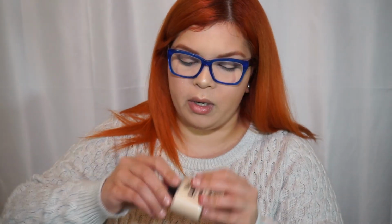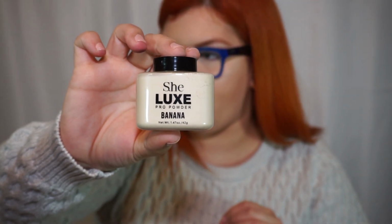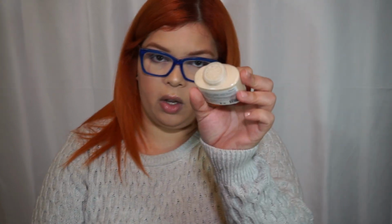This one, I don't know why I opened it. This one is a loose powder, and it's by She. It's gonna be the banana powder. I touched it because I couldn't open it, and I was like, nope, I need to open it. And it felt very silky, very smooth. Not sure. We're gonna see how it goes. So we're gonna put it to the side.